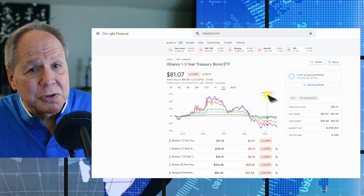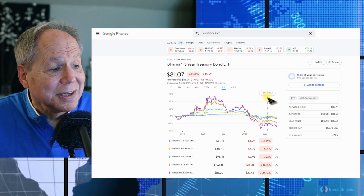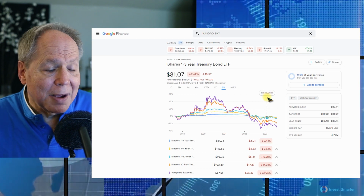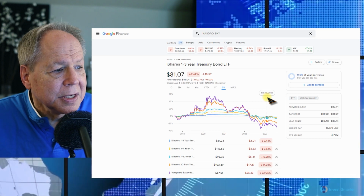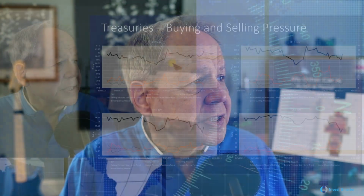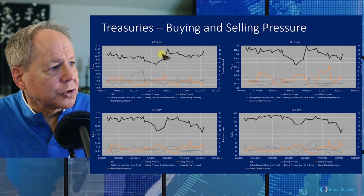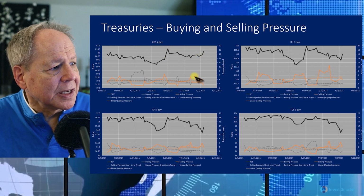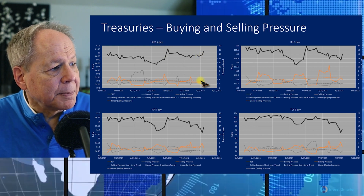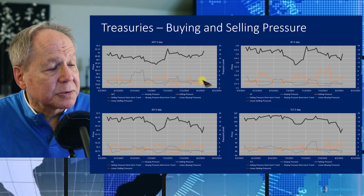I mean, part of that was due to the downgrades of the U.S. government debt. And when you downgrade debt, what happens? It has to pay a higher yield. So that's what's happening here. And how does that show up in the buying and selling pressure for treasuries? Well, if we look at SHI, which are short-term treasuries, they went up very nicely on Friday. And you can see actually that the buying pressure is moving above the selling pressure. So this looks pretty healthy.